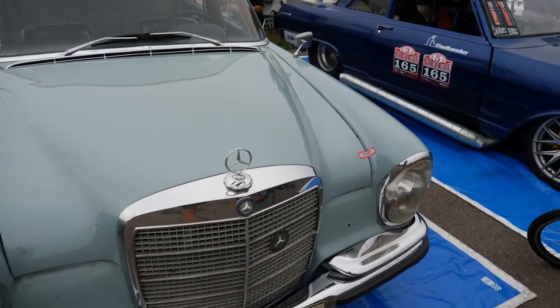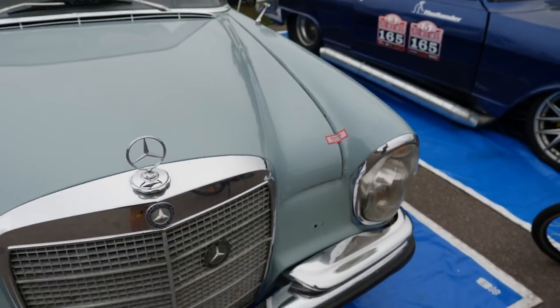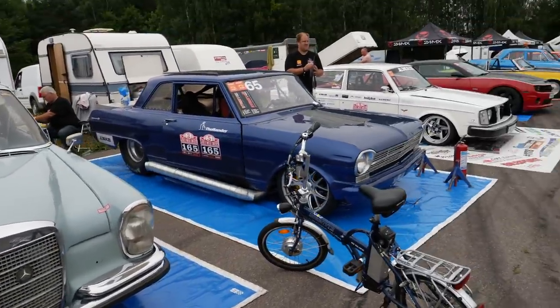The reason some hoods are closed, and I think it's a little bit boring but a little bit cool, is this sealed hood challenge. The fastest car this week that does not open the hood wins that challenge.